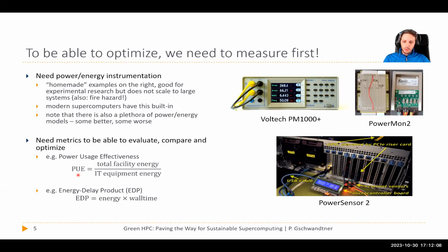is important to data center or HPC operators because it compares the total facility energy, so the amount of electricity essentially that you pump into the entire facility, the entire institution, compared to the amount of energy required just to run the IT equipment. And ideally speaking, you arrive at a PUE of 1, which means all the energy you put into the system or into the facility is actually used for the HPC computing system.